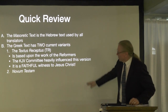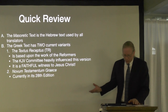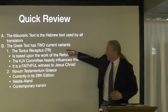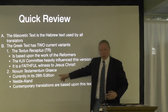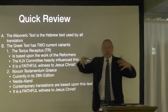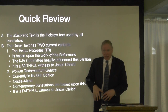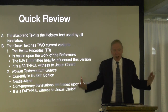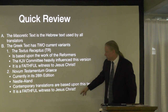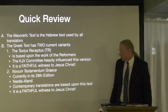Let's go on. There's the other one, the Novum Testamentum Graece, or the United Bible Society version. It is now in its 28th edition, and it is also a compiled text. Again, this isn't the original. It was written by the original authors, but these are compiled texts where they take multiple Greek texts. In this case, it uses only Greek texts, and we try to find as close to the original as we can based on certain historical arguments and textual arguments. Most contemporary translations are based upon the Novum Testamentum Graece.